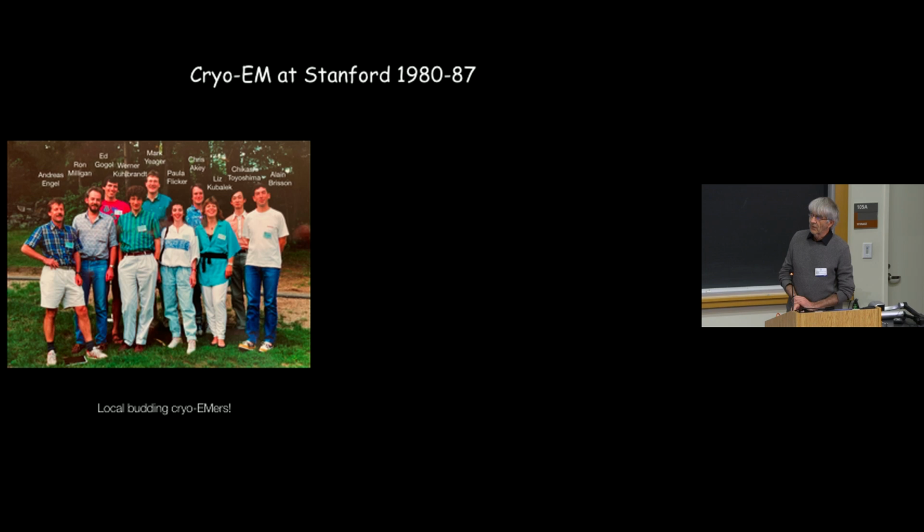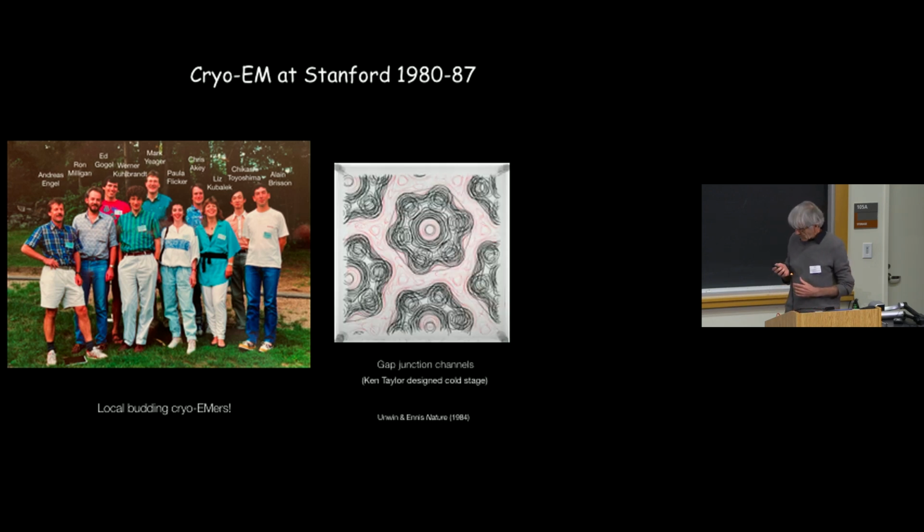Of course, Ken Taylor had moved on, but actually he was at the laboratory in Cambridge before I left, and we interacted quite nicely. And one of the things that Ken did there was build a cold stage. I encouraged him in the workshops, built it, and then I took it to Stanford with me. And this actually led us to get the first structure of gap junction channels from crystalline sheets of gap junctions. You can argue whether that's a proper Cryo-EM structure in ice because the temperature of Ken's stage only went down to minus 120 degrees, which is a bit warm.